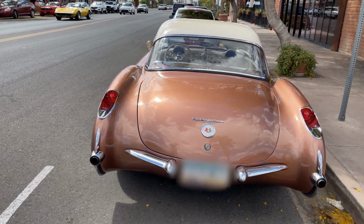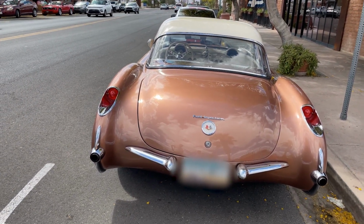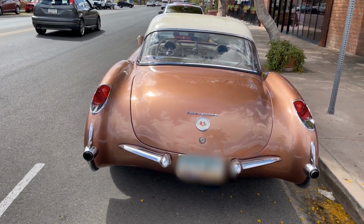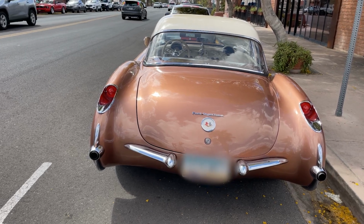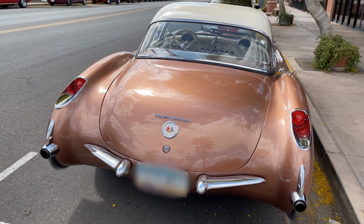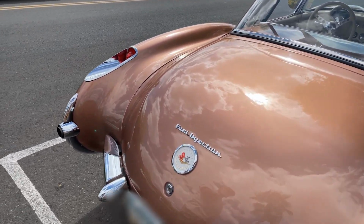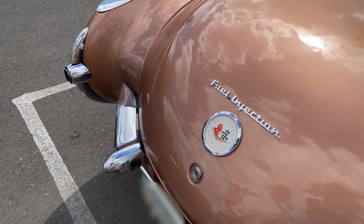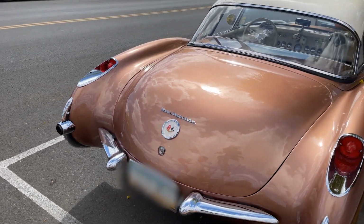So this car is pretty much original, and it's had a few modifications. It's not a numbers-matching car, so the engine and transmission have been changed. It's got the original mechanical fuel injection. And you said that '57 was the first year that Corvette fuel injected their cars, right? '57 is the first year for fuel injection.